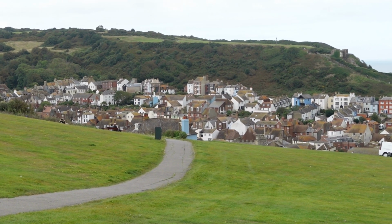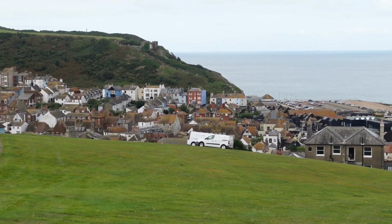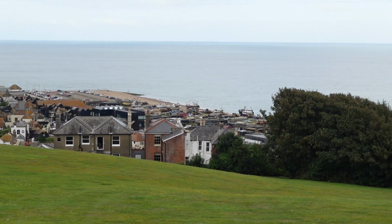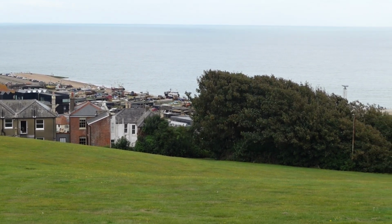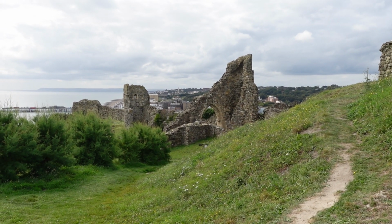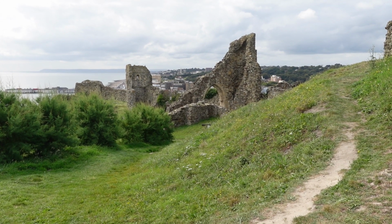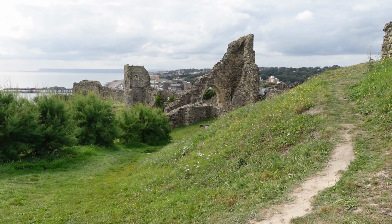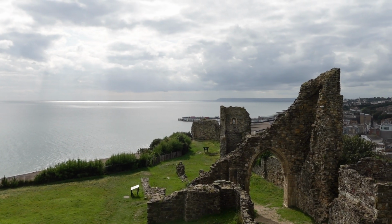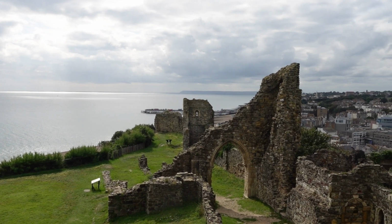Here's the view from the top of the hill. It's quite breezy today. This area of the castle, in particular the West Hill, was where William of Normandy based his troops prior to the Battle of Hastings in 1066. Quite a nice little view here, looking down on Hastings. You can see the pier there.